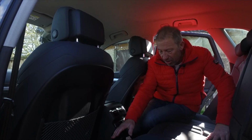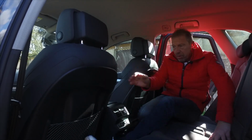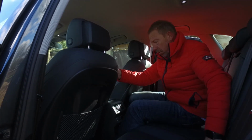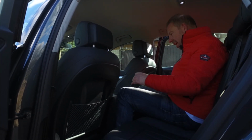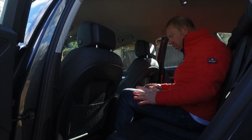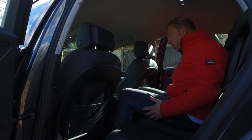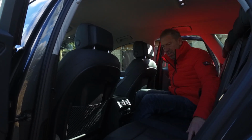The only thing I did notice is a very high transmission tunnel. So climbing over here, if you're going to have to give someone a lift or put, you know, nanny or granny in the centre here, it's going to be very tight. And the good thing is with your feet, you can get your feet either side like that. So it is possible. I wouldn't want to go far, but it is there as just an extra if you do need it.